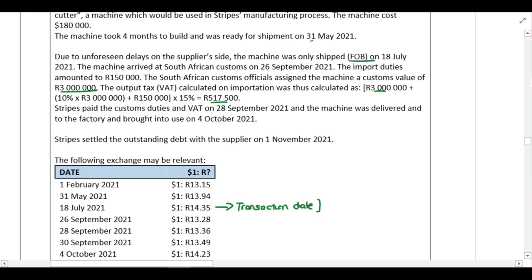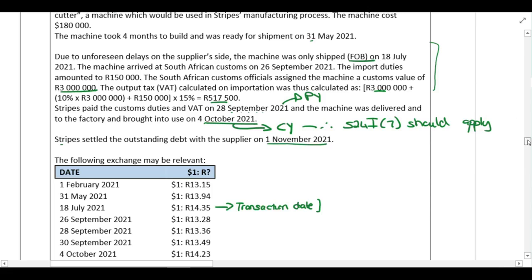And they tell you Stripes paid the customs duties and VAT on the 28th of September 2021. This is still in the prior year, and the machine was delivered to the factory in Bornto use on the 4th of October. Current year. Okay, so immediately you should see here that they purchased this asset in the previous year, but it was only brought into use in the current year. So thus, section 24I7 should apply. What does section 24I7 tell you? It tells you everything from the past. The forex gains and losses must only be taken into account in the year when the asset is brought into use. And then they tell you Stripes settled the outstanding debt of the supplier on the 1st of November 2021.